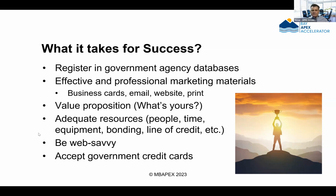This next one's really important. Make sure you have adequate resources. And when I say adequate resources, I mean have the right people. Oftentimes with government contracting, it takes time for you to learn how it works. Somebody needs to take the time to do the market research of who buys what it is that you sell, those types of things. So make sure you have the right person doing that, and then make sure that you're willing to pay someone to do this kind of stuff, because it may take them 6 months, 8 months, a year of hard work before you actually get your first winning contract.